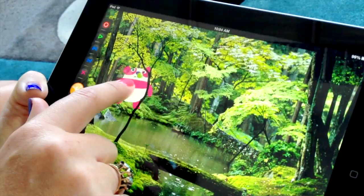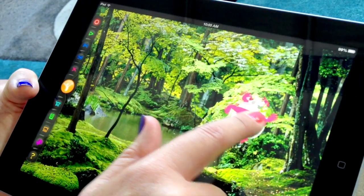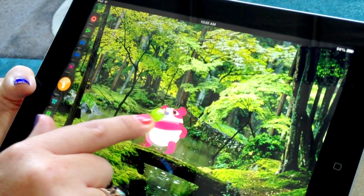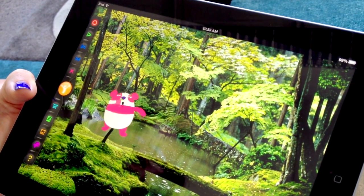Hi there, my name's Booger, and this is my forest where I like to play. Sometimes I come out through the jungle, and my very special trick, do you want to see it? Is to blow snot bubbles.